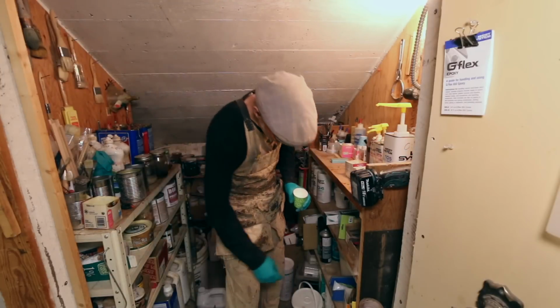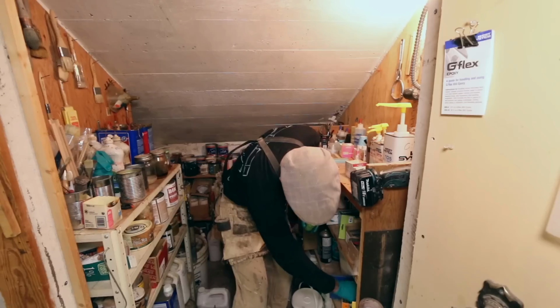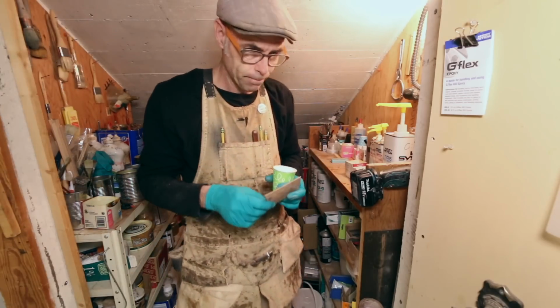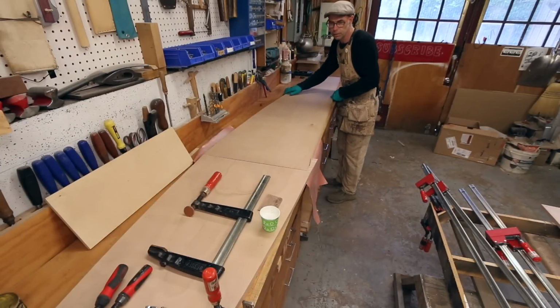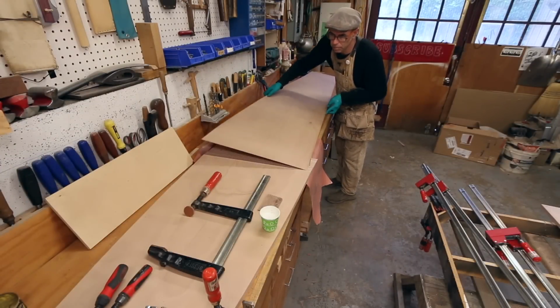Okay, there we go. And I'm going to just grab a squeegee for spreading this around. Just use a little one. Okay. So first I'm going to slip this out of its position and flip it over.